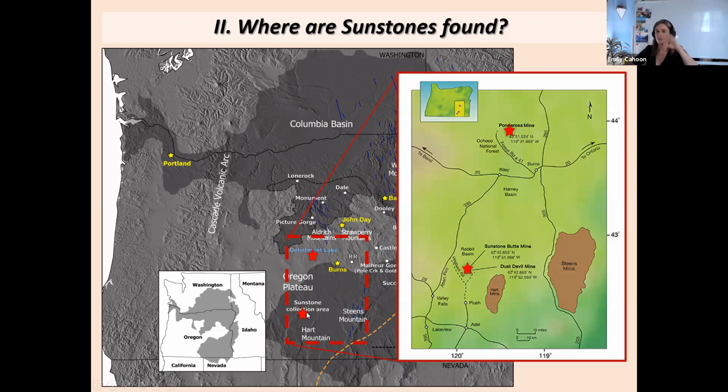So the 2 main mines are further south, near Plush, near Heart Mountain, and a little bit further north near Delintment Lake, and that's called the Ponderosa Mine. That's the one we'll be visiting with the field trip coming up. So 2 locations, and about 80 miles apart as the crow flies. It does take about 3.5 hours to go between each, even though they're 80 miles, just because the roads between take some time.